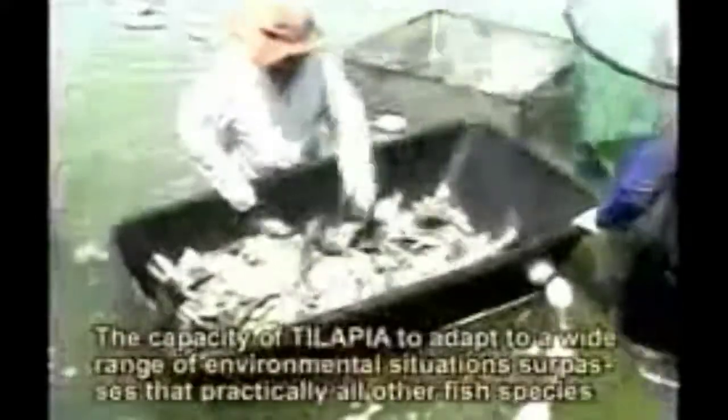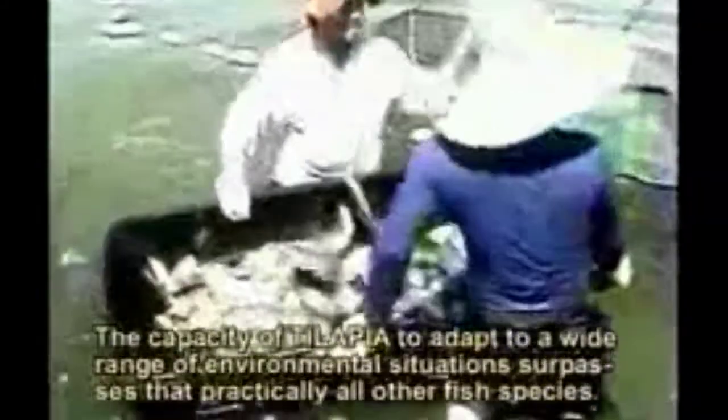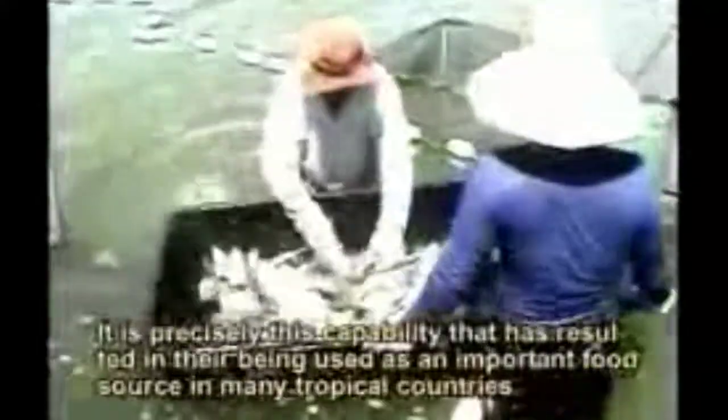Tilapia, native to Africa and the Middle East, have been captured and fished since biblical times. In Israel, they are called St. Peter's fish. The ancient Egyptians bred and raised them as a source of food. The capacity of tilapia to adapt to a wide range of environmental situations surpasses practically all other fish species. It is precisely this capability that has resulted in their being used as an important food source in many tropical countries, where they are now farmed like cultured trout in Europe and North America. Tilapia is the second most common farm-raised fish in the world.